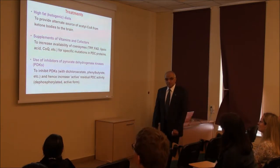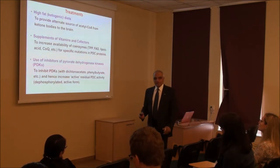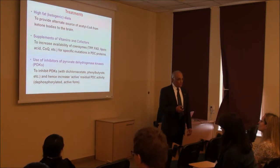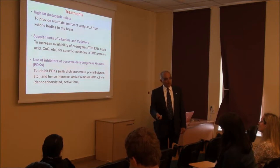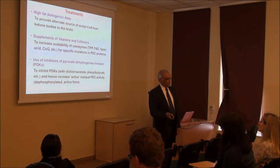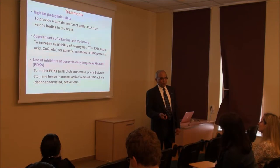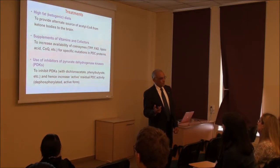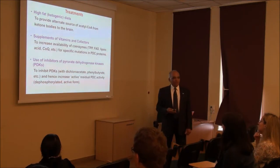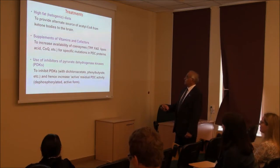So this is the general practice for showing understanding of the PDC mutations and the clinical observations. The question is, how do we treat these patients? Of course, the first thing that comes to mind is that they cannot oxidize glucose, so give an alternate substrate, which is fatty acids. If you give fat, it is converted into ketone bodies by the liver, and then ketone bodies can be taken up by the brain. Fatty acids cannot be oxidized by the brain because of the transport limitation, but water-soluble ketone bodies can be taken up by the brain.